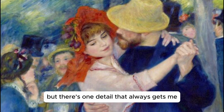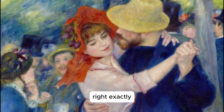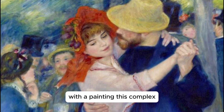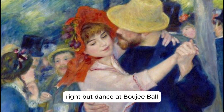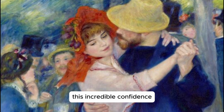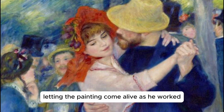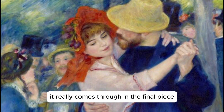But there's one detail that always gets me, something about Renoir's process. You're talking about those missing sketches, right? Exactly. With a painting this complex, this detailed, you'd expect tons of sketches, studies, right? But Dance at Bougival? Barely any. It's like he went straight to the canvas, this incredible confidence, letting the painting come alive as he worked. That energy, that immediacy, it really comes through in the final piece.